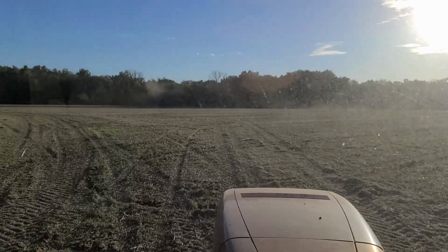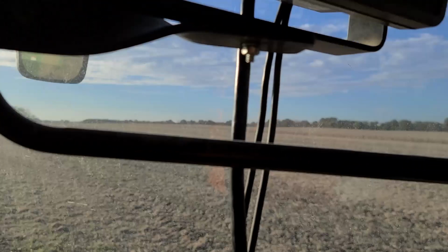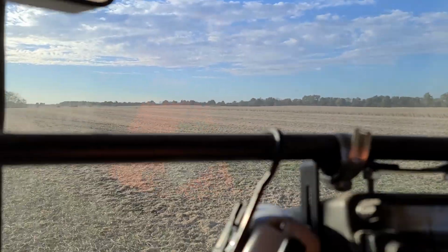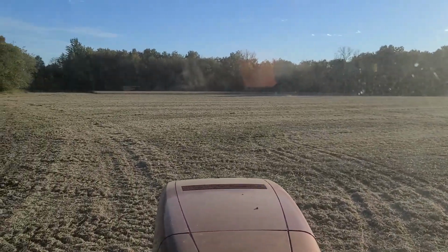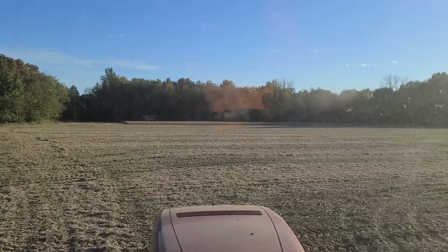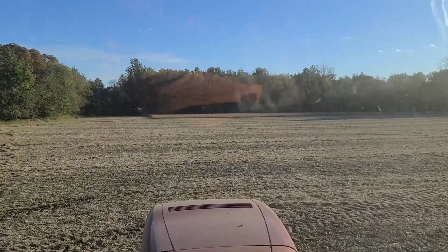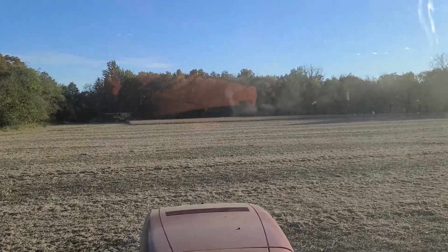But we've done a couple fields of beans over there, and since it touches this field, we just came on across. Trying to do some of the smaller patches here while there's daylight, because it's got a lot of weeds and onions in it, and it's kind of tough. Since it may not be sunny tomorrow, be more cloudy, we want to try to get a bunch of this stuff done.